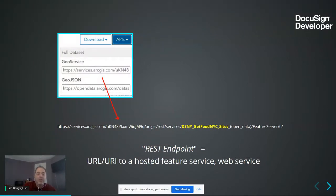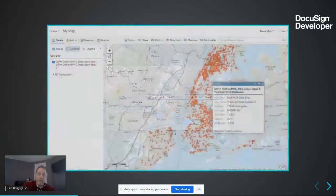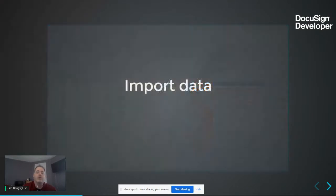In fact, this Get Food data set happens to already be published as a web service. So what I did is I grabbed this REST endpoint URI, which is just a URL, and copied that to my clipboard. Then in my web map, I paste the URL in, and boom, there's my layer of Get Food location points in my map. I can save it as my map. I can share it as my map. I can even click on a point in order to learn more about it. So I'd like to show you how you could do this yourself.